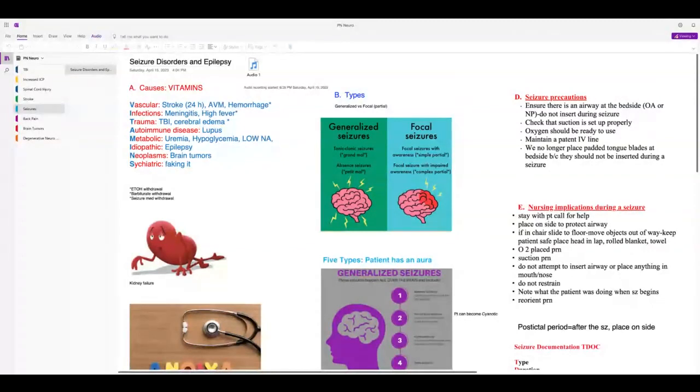Maintain the patent IV. You need to have oxygen ready to use in case they seize, because you may need to put oxygen on somebody, like if they turn cyanotic. And never put padded tongue blades in their mouth, and never insert anything in their mouth. Now, you might have to take one of those skinny suction catheters if you think that they are choking on their saliva, but generally you don't put anything in their mouth.